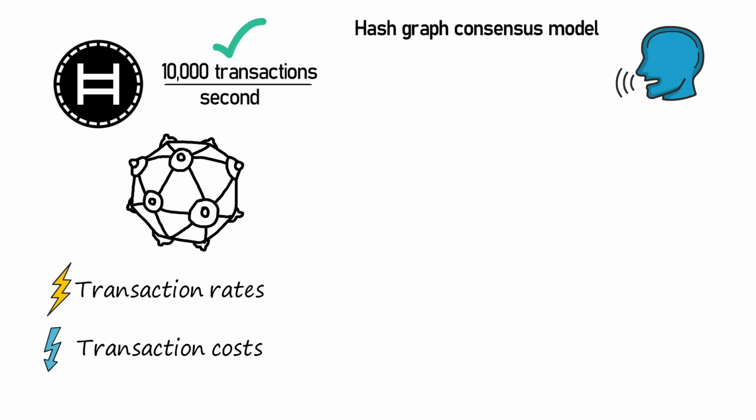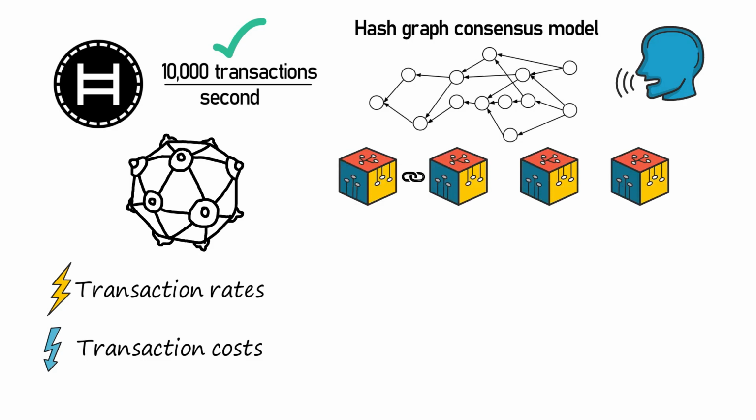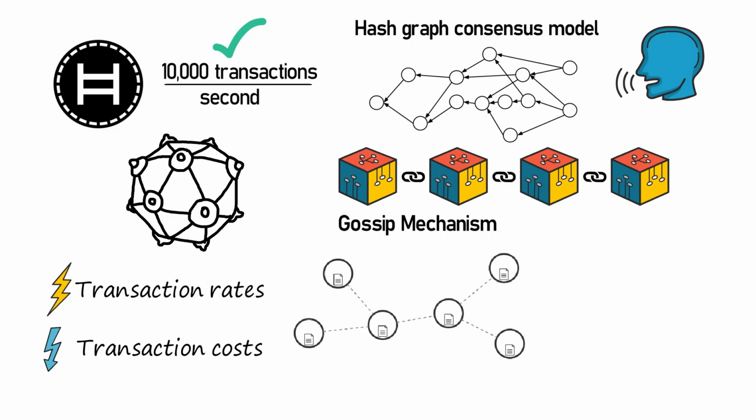The Hashgraph consensus model works on the DAG protocol. We already know that in a blockchain, blocks are added one by one in the chain after the transactions are validated, but in the Hashgraph algorithm, the transactional information is spread through the protocol by a gossip mechanism. Similar to how gossip spreads in the world, the same process is used in this protocol to send and receive information without exhausting the bandwidth.